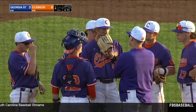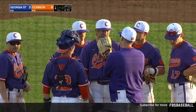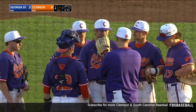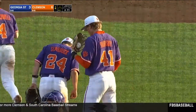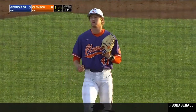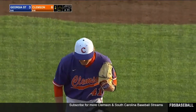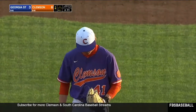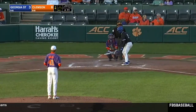And I go back to the walk. That's the one where you just kind of go, gosh, you've got a chance to have a really quick inning. Maybe you lost focus for a split second. And all of a sudden, you've got a guy on first and a very dangerous Boynton at the plate. Dvorsky allowing his first two home runs of the season. And things get a little bit tighter here at Doug Kingsmore Stadium.